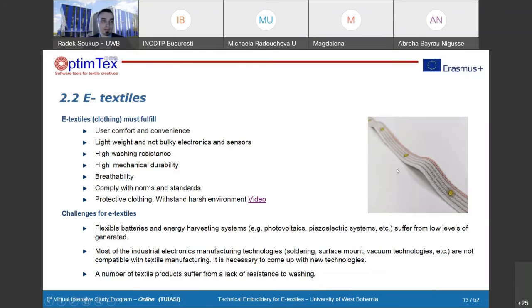Okay, so there are several challenges for e-textiles. Still, what is annoying is that we have to have a battery. Mostly, we have to have removal of the battery when we wash the smart textiles, and there still doesn't exist any energy harvesting system which could cover the energy demand for electronics. Photovoltaics or piezoelectrics don't generate enough energy to feed the electronics. So maybe in the future it will be possible, but currently it's not.